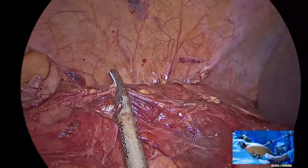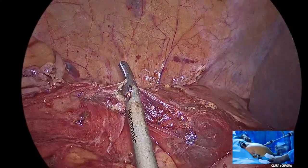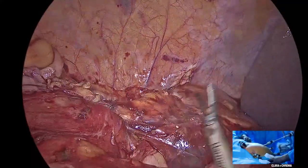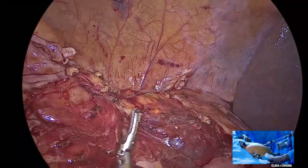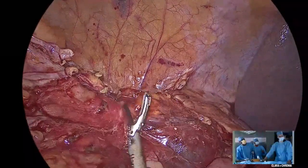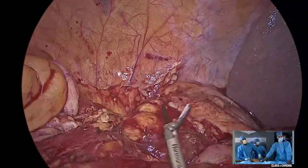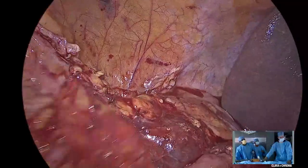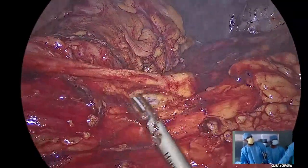Would you be worried about the ureter at this stage? No, I've seen it already. I've seen it, but over here, I'm still at the... You are still at the kidney. I'm still at the pelvis of the kidney level. Okay, so that's the kidney. We are approaching the lower pole. Lower pole. So, right.